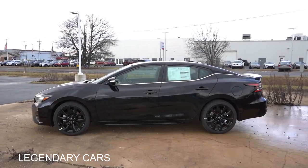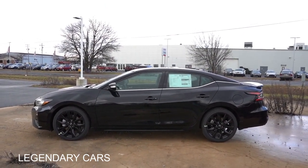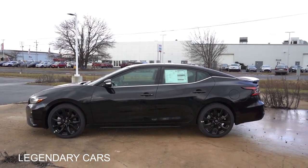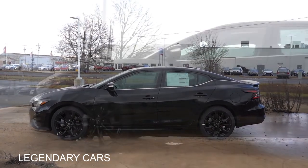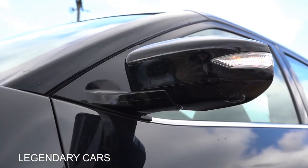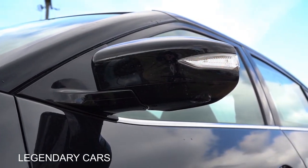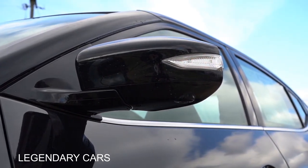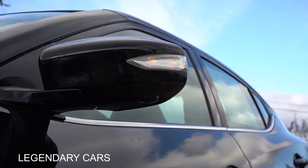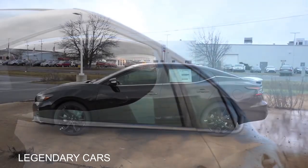All right, so now since we are around to the side of the Maxima, chrome beltline molding actually comes standard on every single trim level across the board, even our SR that we have with us here today. Of course, towards the back, you got that floating roof line separating the roof from the rest of the body. Power adjustable gloss black side mirrors do come standard on all trim levels, so they're going to be gloss black even if you go with the SV or Platinum. Wanted to emphasize that. Heated side mirrors also coming standard with LED integrated turn signals as well. And if you were to go with the SR or Platinum trims, you're going to get that reverse tilt down feature when you put this thing in reverse. So that is pretty cool too.